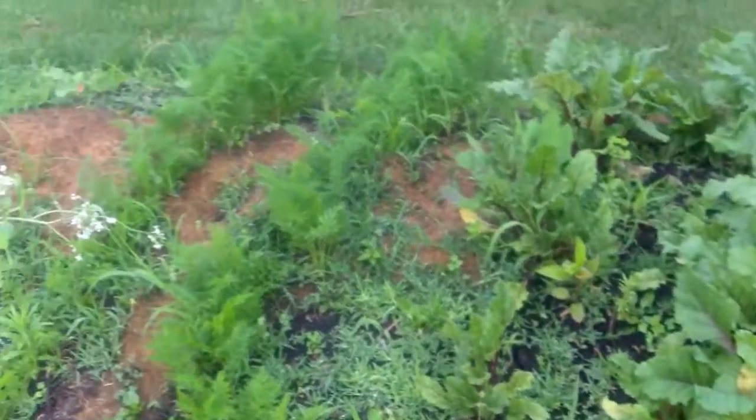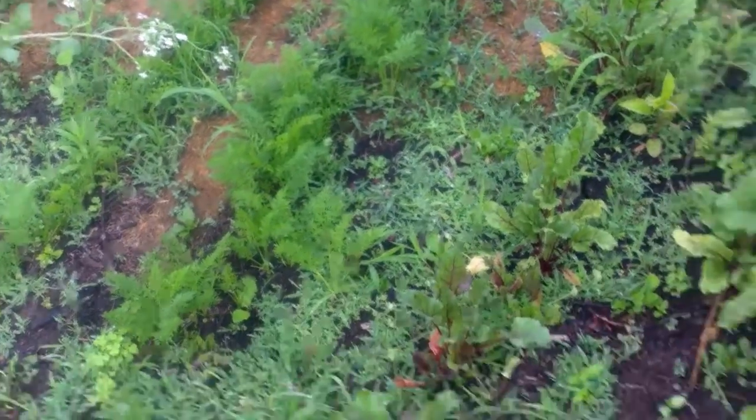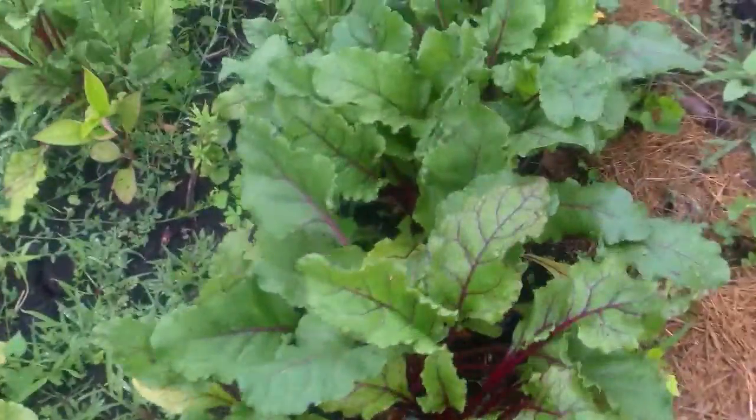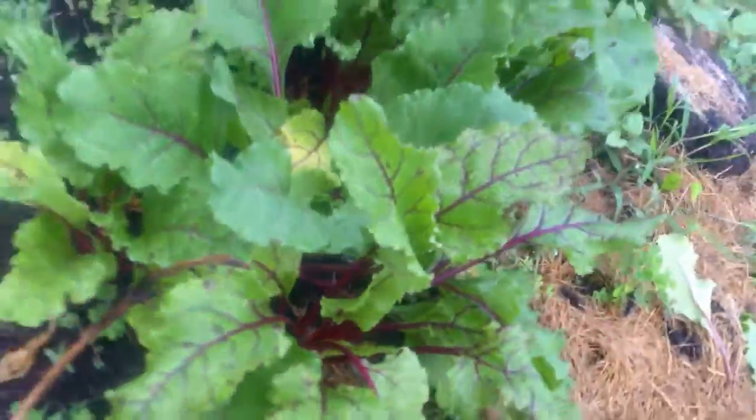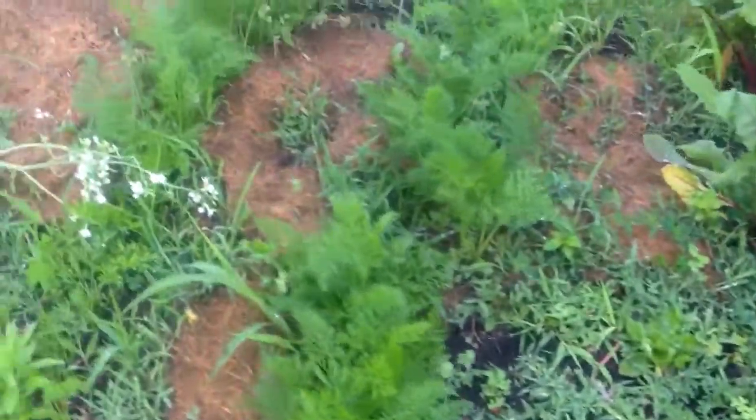And I got my beets and my carrots. They're doing pretty good. Beets are looking good. Harvested a few of those already. Carrots are looking good. I can't tell how big they are under there. I think they probably got another month to go. It has got weeds just everywhere.